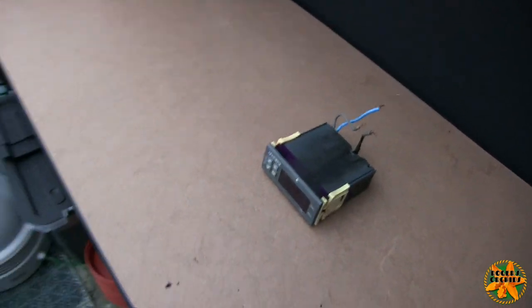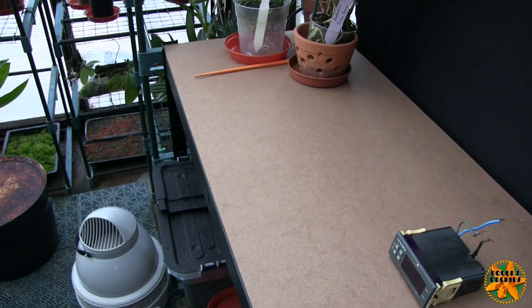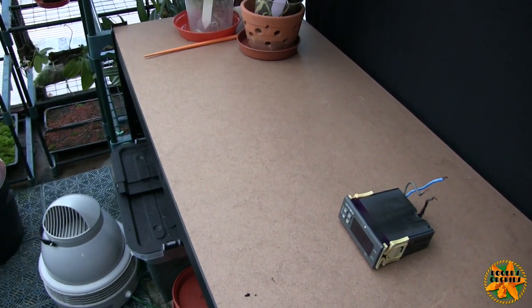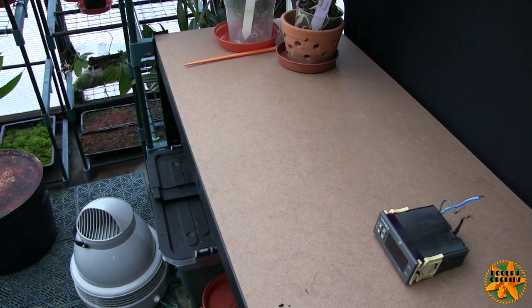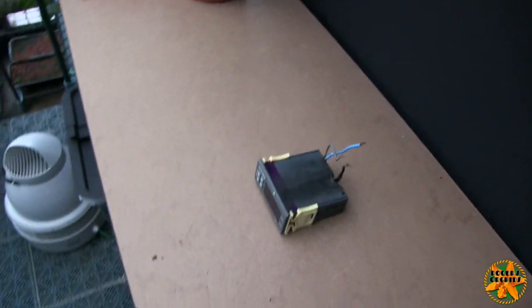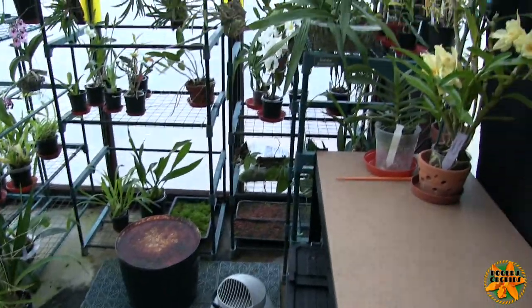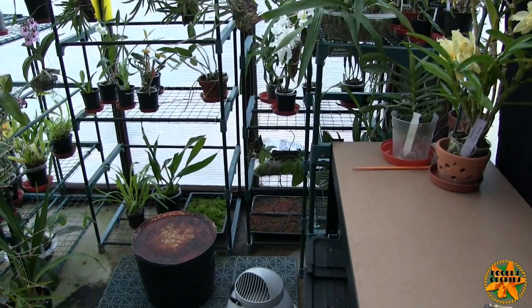Luckily, no damage done. Having a load of extra heat in here for, well, even if it was most of the night, it's still better than getting down to freezing. Heat they can put up with. And Hurricane Hector was doing his thing, trying to keep the humidity up so it didn't drop down too much.